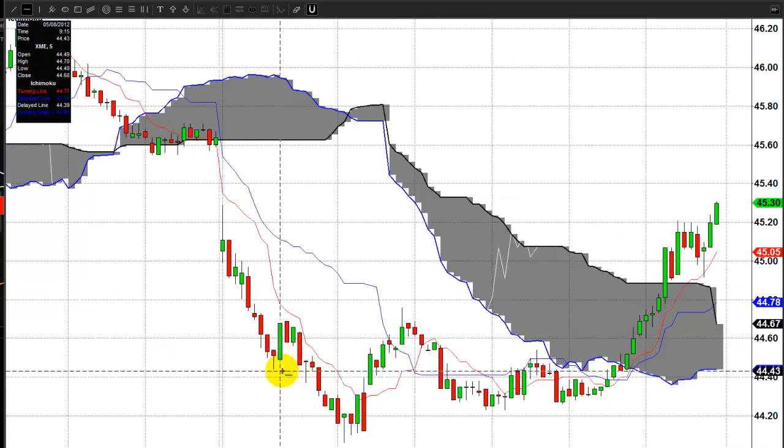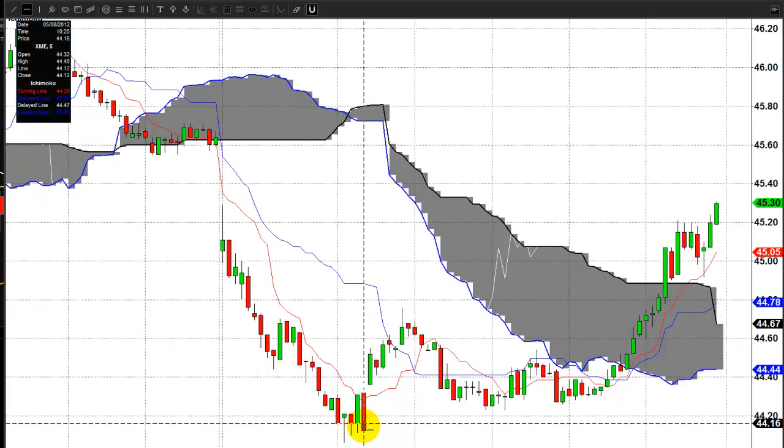Another one, XME. When stock was trading 44.14, about 2 cents off the low, paper buys 44,000 XME puts for 25 cents. These were both around 2 times usual volume. So in the live trading room, I talk about all these trades. I announce them out loud. I type them. I use indicators to trade the market.